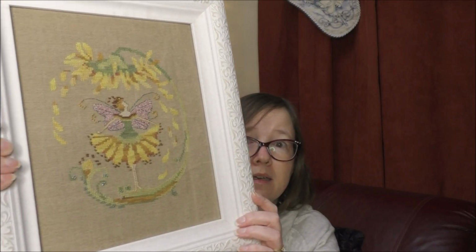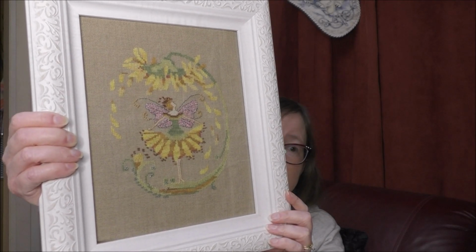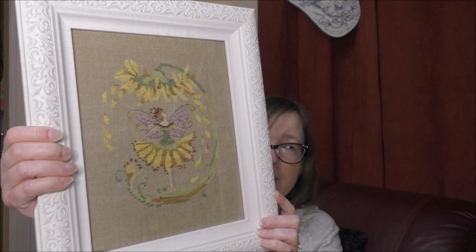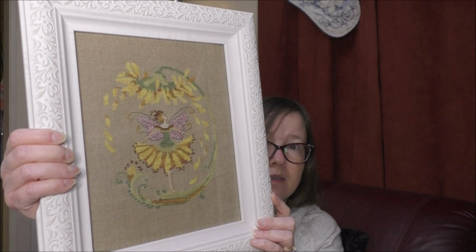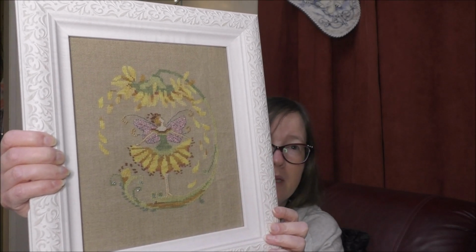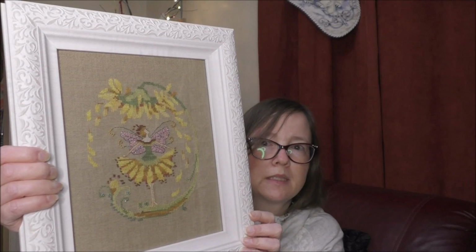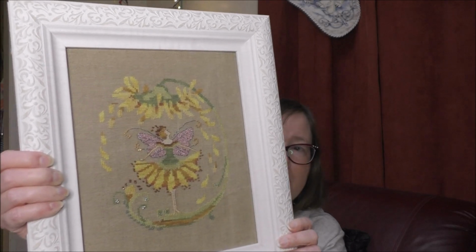The next one in the list of finishes is this one here, which is Sunflower Fairy. This is by Nora Corbett, and it was in a magazine. I cannot tell you which one it is right now. And I finished this in February, and I found a frame for it in about September, I believe, and that's where that one is. I did change the color of the wings because they were an aqua kind of blue, and I just wasn't feeling them, and I really love the rose gold effect, so I went with that.